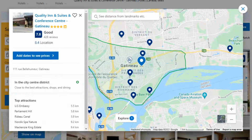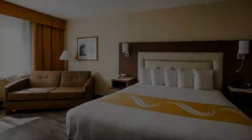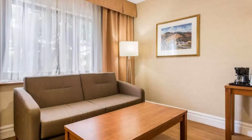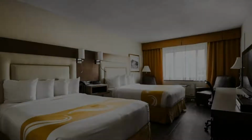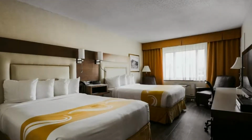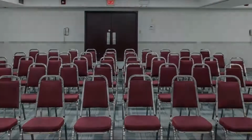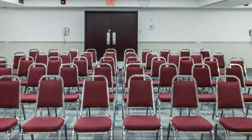Number 7. It's a 4-star hotel. The location of this hotel is superb and guests love walking around the neighborhood. Check-in time is 4 p.m. and check-out time is 11 a.m. Guests are required to show a photo ID and credit card at check-in. Pets are not allowed in this hotel.